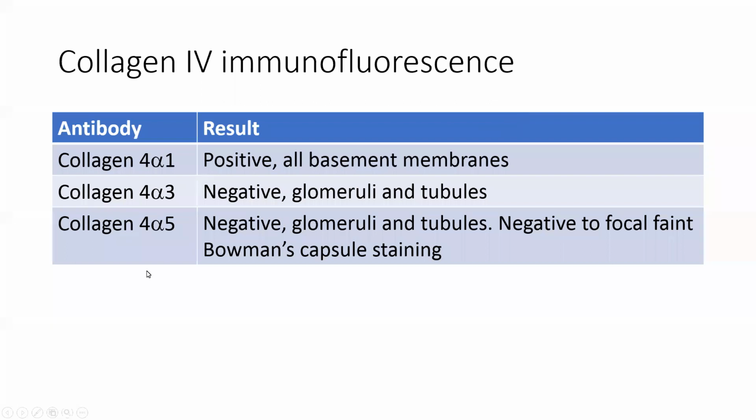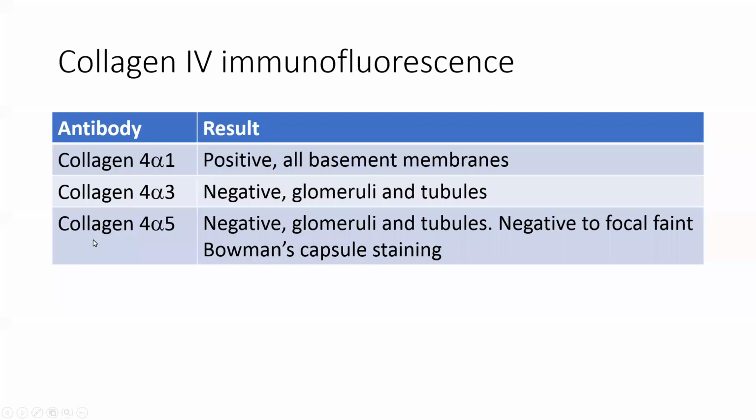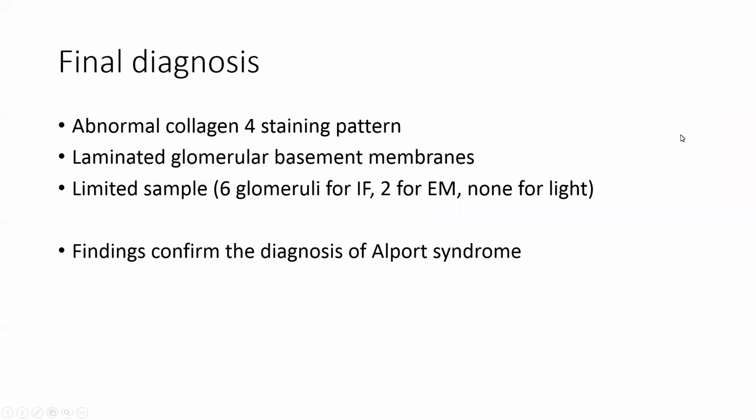Dr. Flynn also did collagen-4 immunofluorescence staining, which showed negative staining for collagen-4 alpha 3 and alpha 5. That was supportive of Alport syndrome. So this was signed out with a cautious diagnosis because of the limited sample: abnormal collagen-4 staining pattern, laminated glomerular basement membranes, limited sample, but overall the findings confirm the diagnosis of X-linked Alport syndrome.